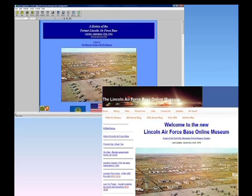Just a quick rundown on the website. As she mentioned, it was constructed around the year 2000 when I was 15 years old. It was quite a nice site, but it was kind of limited as to what we could display on there due to size limitations. In 2009, the GeoCities domain ultimately failed, and we had to search for a new site very quickly. And today we operate at LincolnAFB.org on this new domain, and we're continually upgrading it.